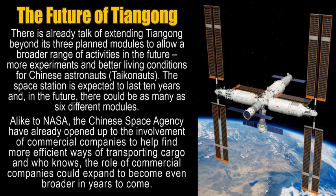The future of Tiangong. There is already talk of extending Tiangong beyond its 3 planned modules, to allow a broader range of activities in the future, that is, more experiments, and better living conditions for Chinese astronauts, or Tiangong-nauts.